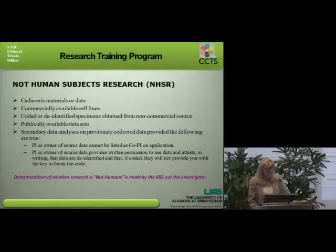Coded or de-identified specimens obtained from a non-commercial source. So for instance, if you are obtaining de-identified samples from another investigator at another institution, or even an investigator here at UAB, if those are totally de-identified, are coded, and you enter into an agreement with the individual who knows the identity and holds the key to that code, that you will never ask for that identifying information or that key, and you won't try to re-identify these individuals, then it can be non-human subjects research. But we will ask you for that document where maybe Dr. Grissel here has said that he will never provide you with any information that would allow you to re-identify the source of that specimen or data.